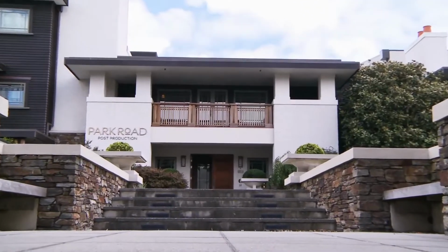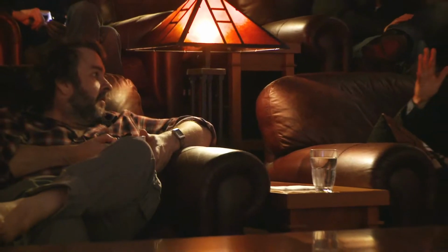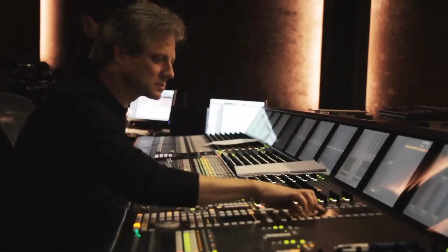Welcome to the theatre at Park Road Post. This is our post-production facility in Wellington, and this is where we're spending a huge amount of time at the moment, just working on getting The Hobbit finished. It's due to be completed literally 2 days before the premiere, hopefully.